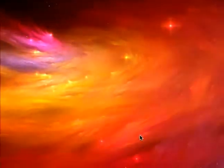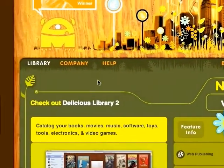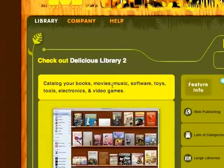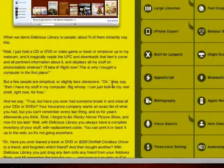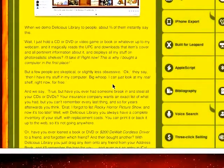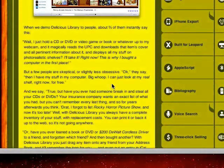This is AJ Cates, and today we're going to be reviewing an application called Delicious Library. This application allows you to organize your movies, your gadgets, clothes, anything else that you could find to collect. I'm going to go ahead and open up the application.